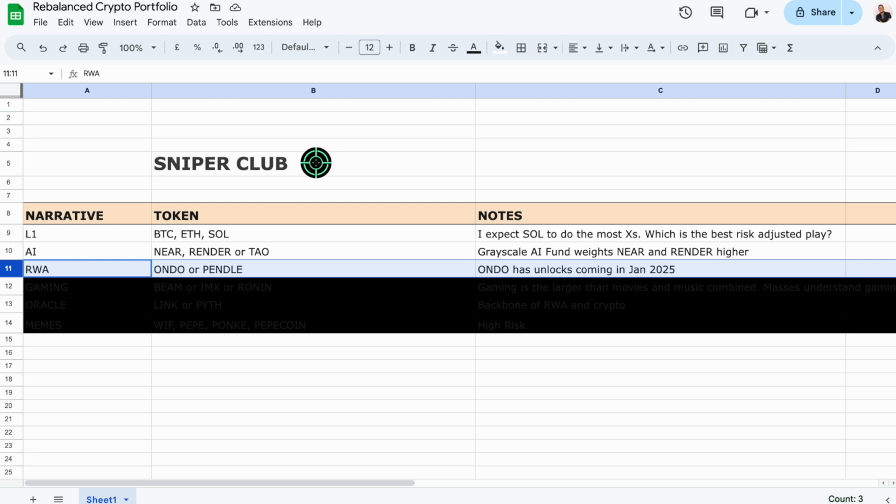I'm talking about strong projects, right? I think there are some more low cap real world assets that can outperform Ondo, like Clearpool and Maple.